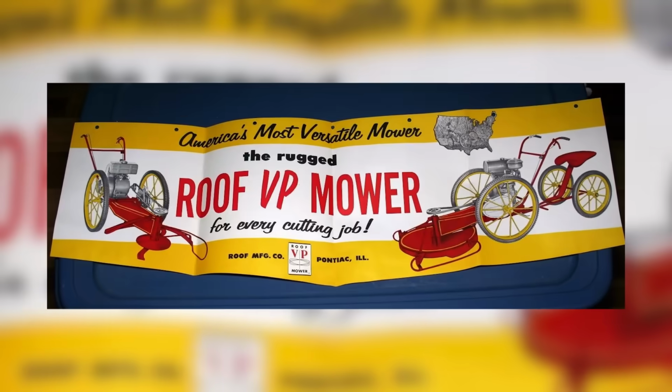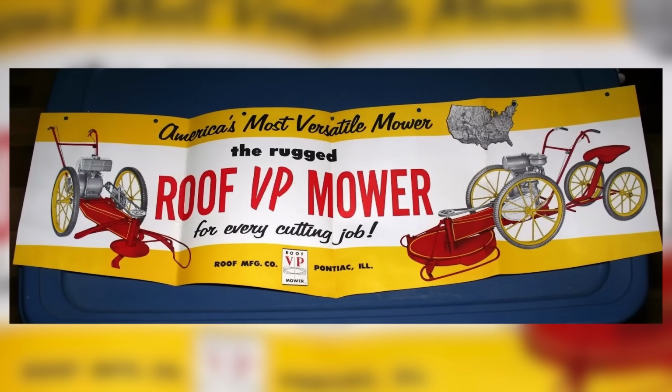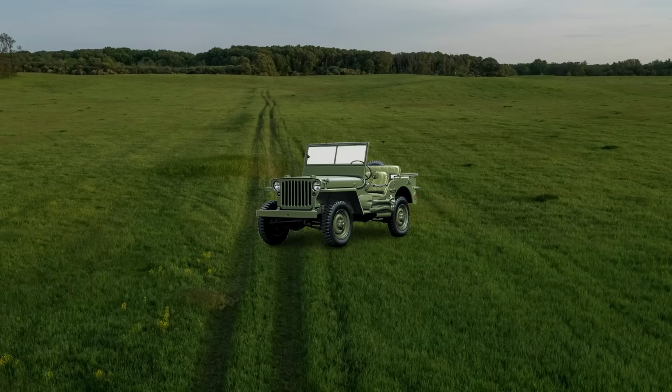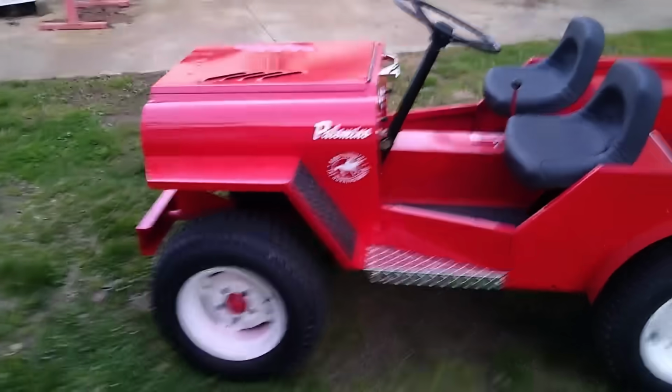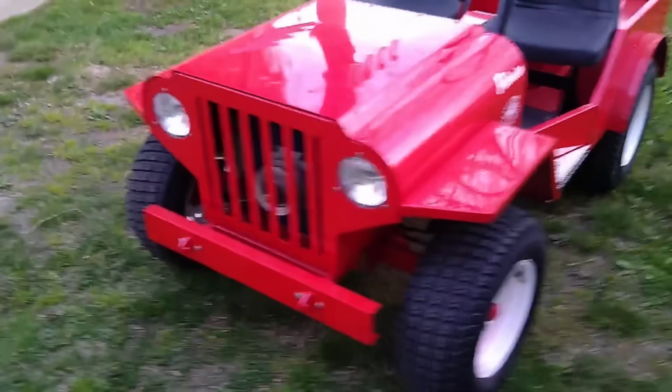The roof manufacturing company of Pontiac, Illinois, decided that if they were going to build a lawn tractor, it should look exactly like a miniature military jeep. The Palomino wasn't just named after a horse. It was designed to convince everyone in the neighborhood that you were patrolling your lawn rather than mowing it.